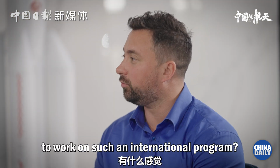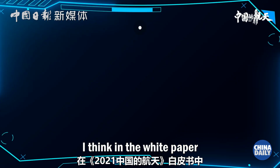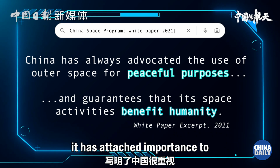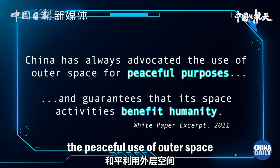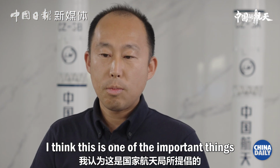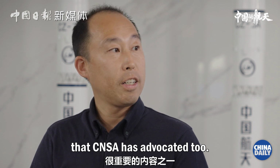How does it feel for you to work on such an international program? I think in the white paper, China Deep Space Activities 2021, it has attached importance to the peaceful use of the outer space and also benefiting all human beings. I think this is one of the important things that CNSA has advocated too.